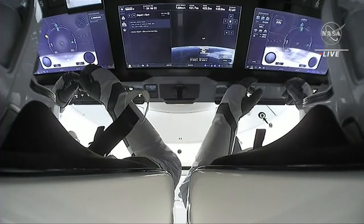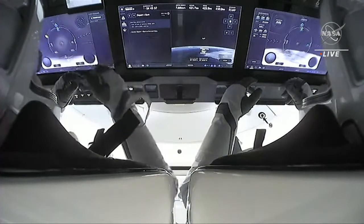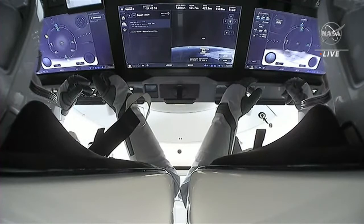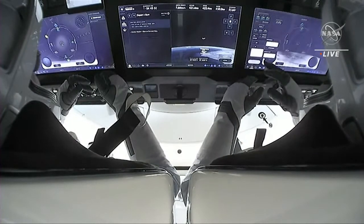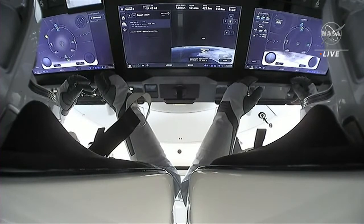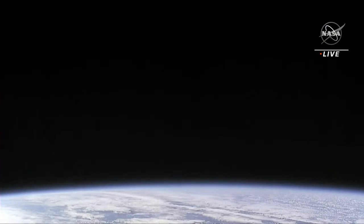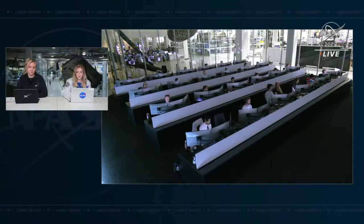At this point, Dragon is steering itself. The approach and undocking, basically getting to station and leaving it, everything is autonomous. However, the crew is able to take over at any point in time if necessary. But as you can see right there, they're able to follow along with everything happening with the capsule and their progress for their departure there on those screens that we saw moments ago.